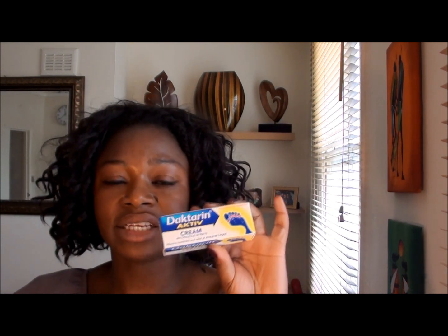And if you're in the UK, you can get Dactarin in Boots or Superdrug, and it's usually in the foot cream aisle. And make sure that when you pick up the box, you check to see that it's got miconazole nitrate, which is what you're looking for, and that's usually about 2% miconazole nitrate in there.